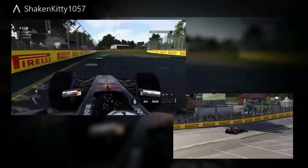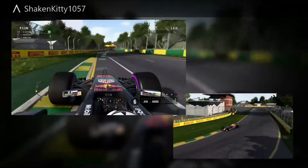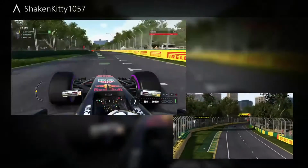This is your final lap of the race. The brakes and tyres are starting to overheat. You need to ease off in the corners.